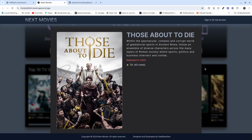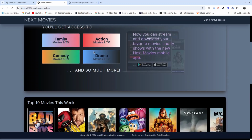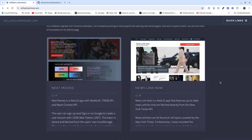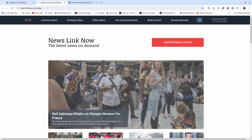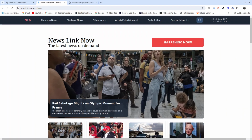And like I said, these were built using Next.js. I'm a big Next.js fan because of the SEO capabilities and the server-side rendering, making it super fast and not all glitchy. This is real-time news data from the API with all the different links.